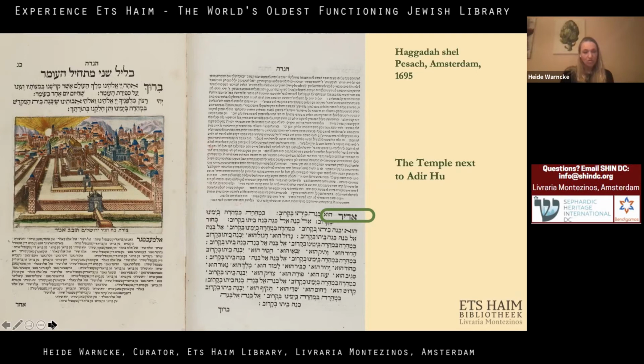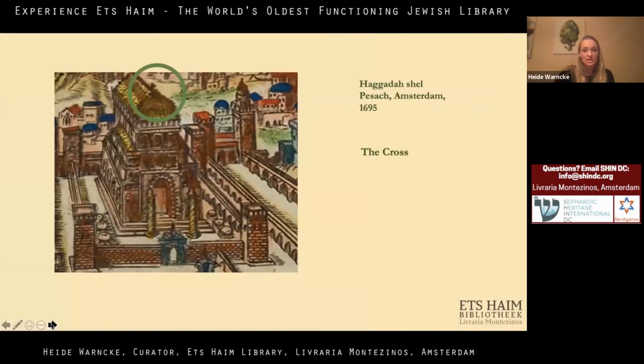By the way, in this image of the temple, in the 1695 Haggadah, a cross was placed by Merian on the location of the Church of the Final Judgment. You can see it here. I have to admit that it's difficult to see, but there is a cross, and Bar Jacob didn't erase this cross. We don't know why. Some scholars say that he left it on purpose. Other scholars say that he might have left it by accident. No one knows. And in later editions, this was sometimes replaced by the Star of David.